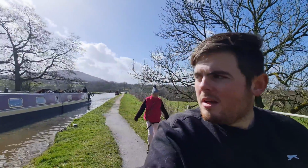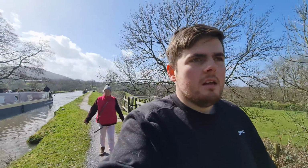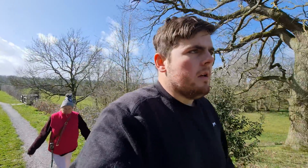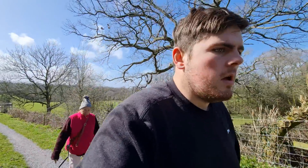It is just so beautiful around here, guys. Absolutely stunning. With a capital S. We're at Bosley Locks, 12 locks in a row. It's the only flight, or only set of locks, on the Macclesfield Canal, apart from the one down it. I can't remember the name of it. But as you come on the Macclesfield, yeah, we've got 12 locks here in a row.